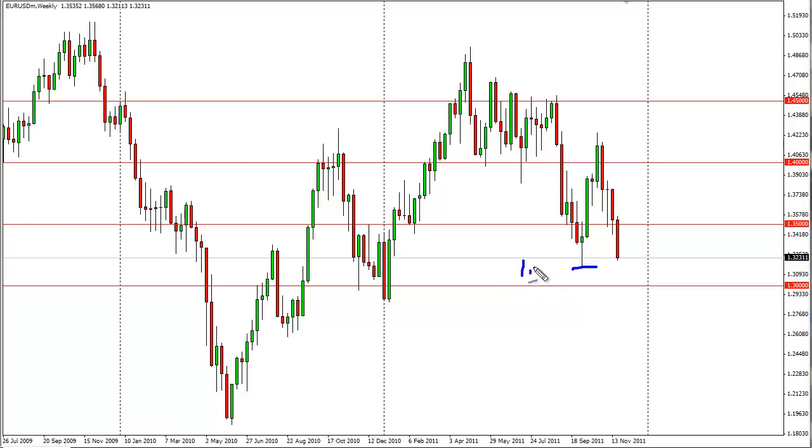And as I mentioned before, 131 to 130, I see as a support band that I think is going to be very important for the future direction of the euro. If we manage to break down below 130, that means something bad has happened. And quite frankly, even 131 would mean that. But I believe there's going to be about 100 pips of support in this area.